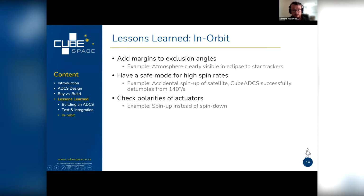Some learnings from in orbit. Adding margins to exclusion angles specifically for star trackers is a good thing. We've learned from some in-orbit images that the atmosphere is clearly visible in eclipse to star trackers. It's of course not intentional to take a picture of the Earth, but when you do take exclusion angles of the sun, the Earth, and the moon into account, it's always good to add a little bit of a margin in there.